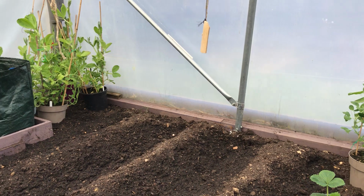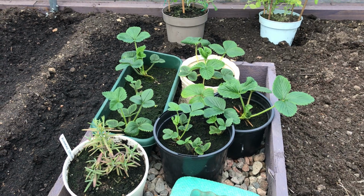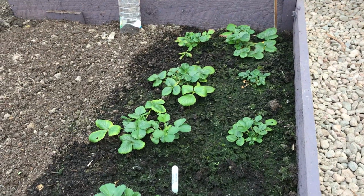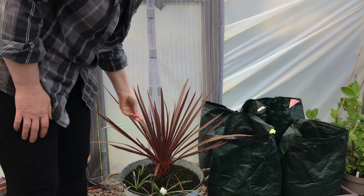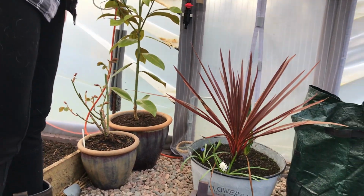And then we've got our strawberries. Again, these will go out to the strawberry bed. These were cuttings that were taken at the tail end of last season as well, and more strawberries just in that wee bed down there. But again, they'll go out as well when the time is right. Little cordyline here, nice little cordyline, some bulbs, and then I've got my rose, I've got Arthur Bell here, and we've got a lovely magnolia.